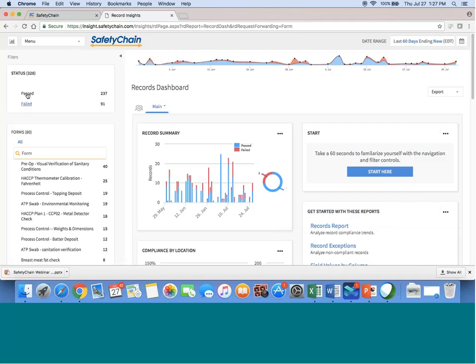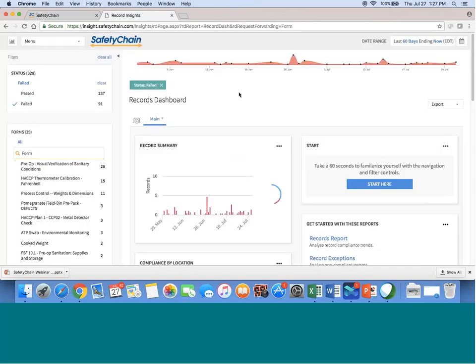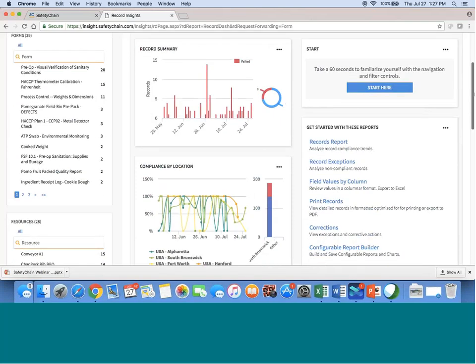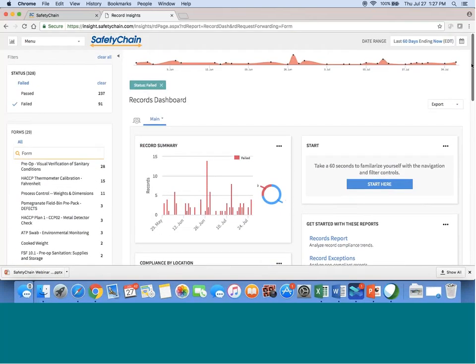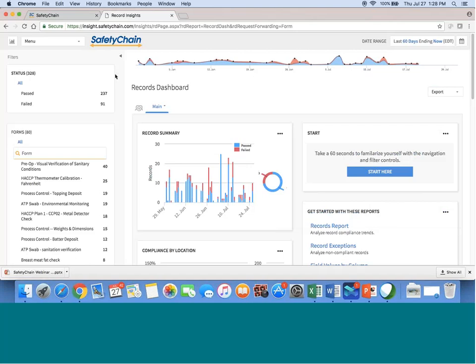On the left side, you're going to see some different filters. Maybe I want to see all the things that have failed, right? I just want to see the items that have failed. Show me those items. Maybe show me those items by different locations or whatever that might be. As we talked about earlier, you may even drill down into specific forms as you go through this. But you'll see the different filters on the left side of your screen.